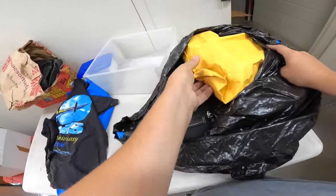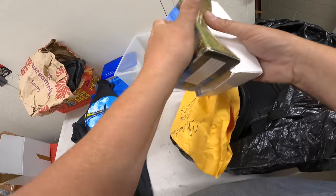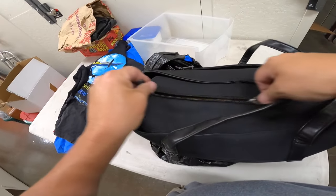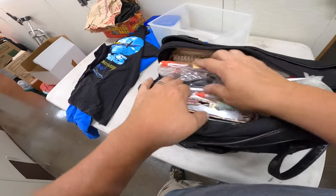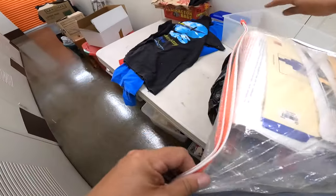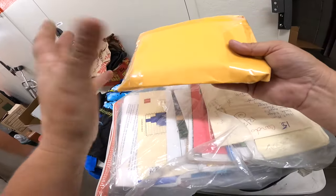Okay. Here's another one. Probably more of the same. Let's see. Old checks. What the heck? It's a stinker. Yep. Look at this. Keep all this paperwork. So bizarre. Look at this. Receipts, and they're like, it's taped, sealed. Why? Last one in that box.